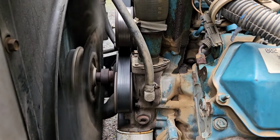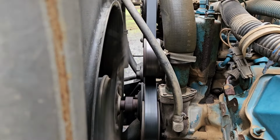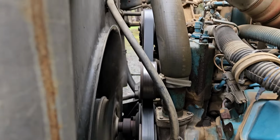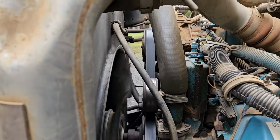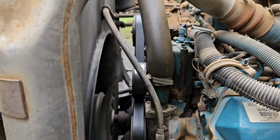Well, we got everything put back together, so everything's turning. Belt hasn't kicked off, so I think we got a win. I know that belt is just a joy to put on. So, well, dump truck is back up and going.